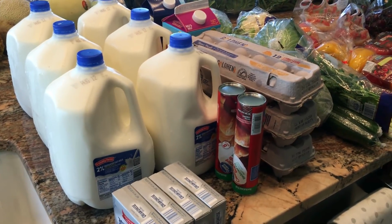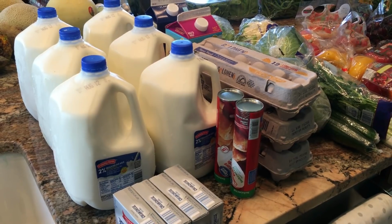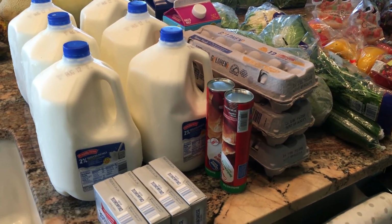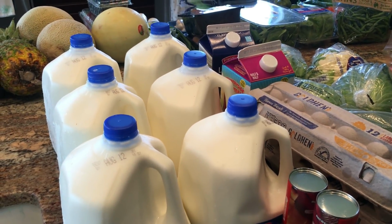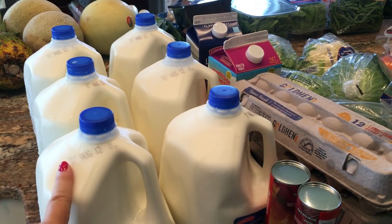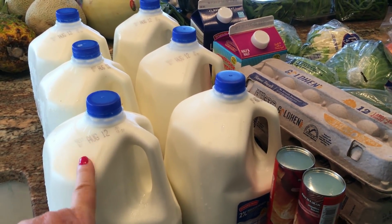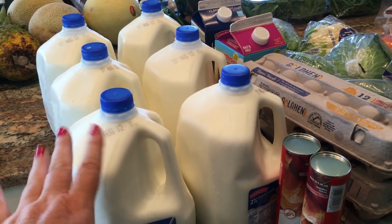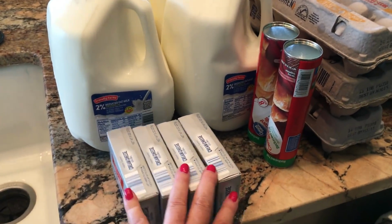Ken and I were in a town that had a Walmart and an Aldi's today, so we went ahead and did a big perishable stock up, because you guys know at my store here it's like twice as expensive. We got 6 gallons of milk. These were $1.72. In our grocery store, they either run $3.99 or $4.29 depending on the week.